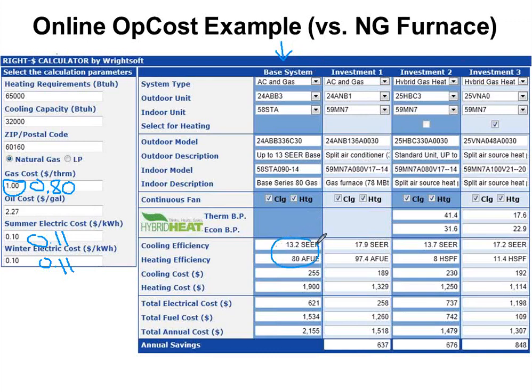I put in a 13 SEER 80% system, just a basic entry-level system. If you're replacing something they put in 20 years ago, it's probably going to be 8 SEER and, I don't know, 70% AFUE or whatever it was back then. But today I'm not doing that. I'm not comparing it for an end user. I'm comparing it for you so you can see this system versus better systems.